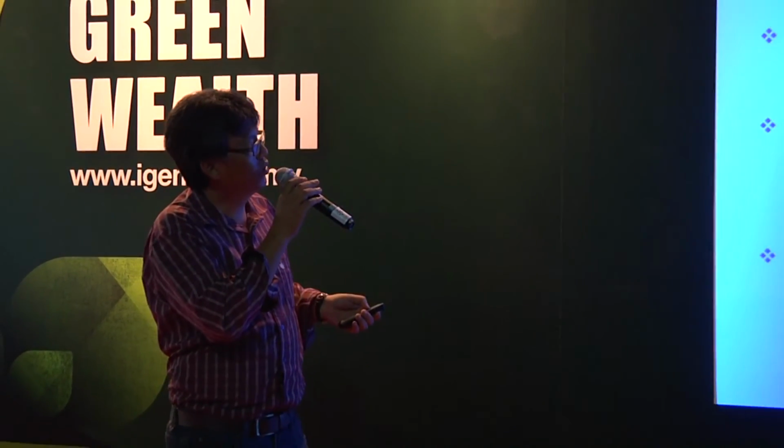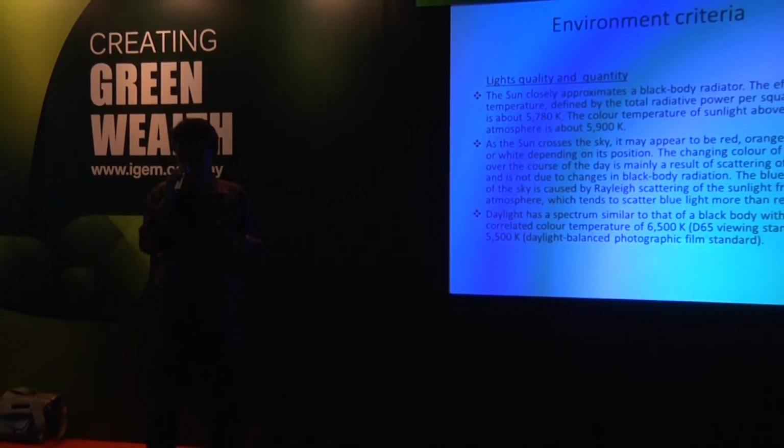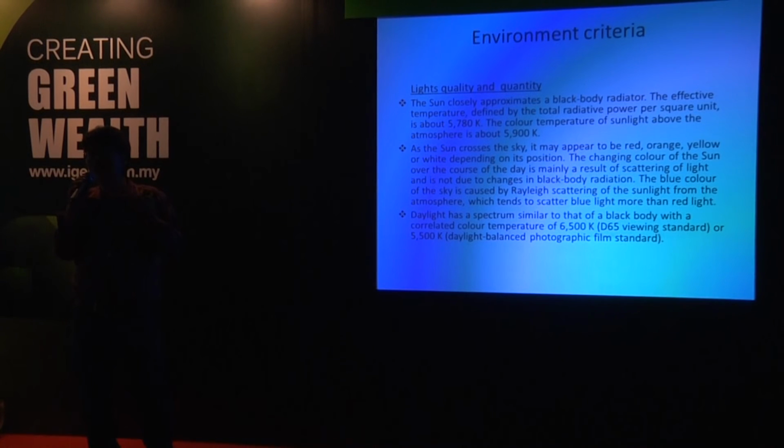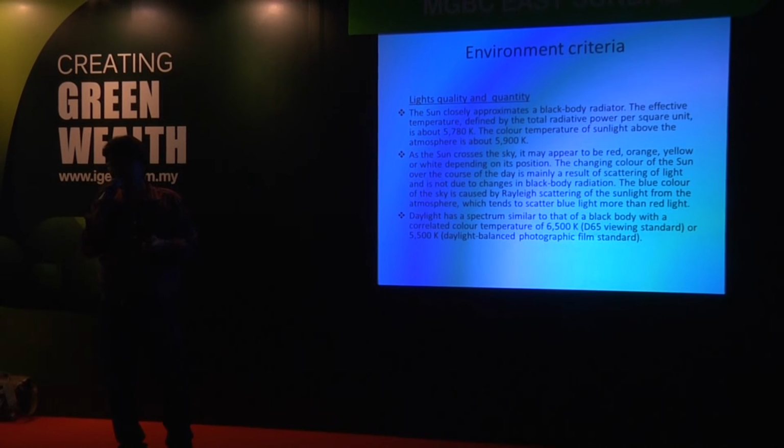So let's talk about light, quality and quantity. Okay, how much light and what kind of quality of light a plant needs in the office. Okay, to give you an idea, the sun actually provides us around 5,000, 6,000 Kelvin. That means it's the color, the quality of the light. That means it is almost white color light. The Kelvin shows the temperature of the light.